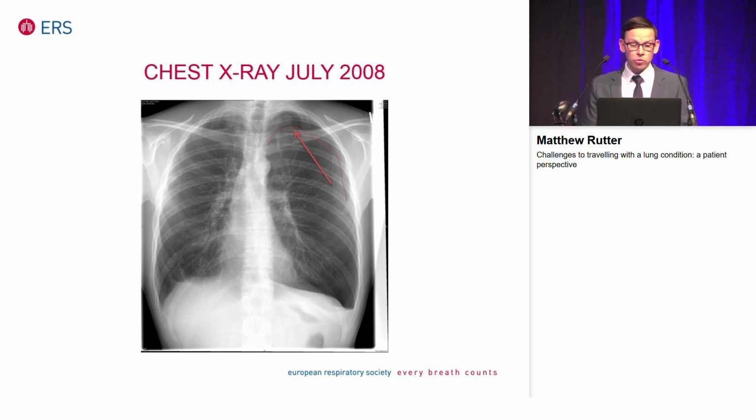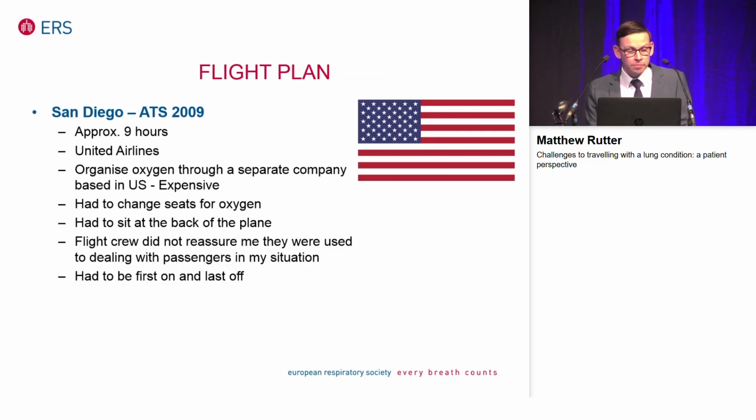The next flight was to the ATS in San Diego. Again, it was approximately 9 hours. This time it was with United Airlines, and unfortunately, organising oxygen this time was a lot more hassle. It wasn't provided by the airlines themselves, it was provided by a separate company, so you had to go through them. It was also quite expensive.